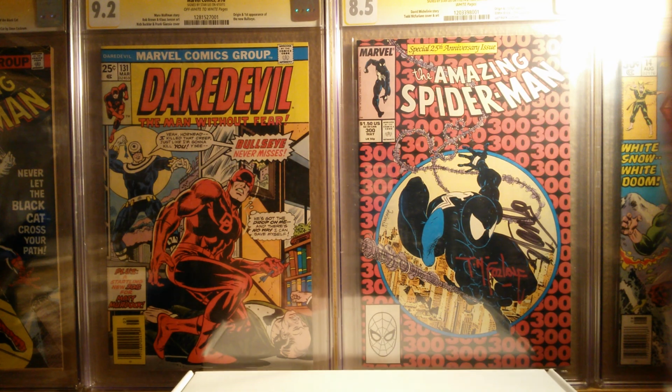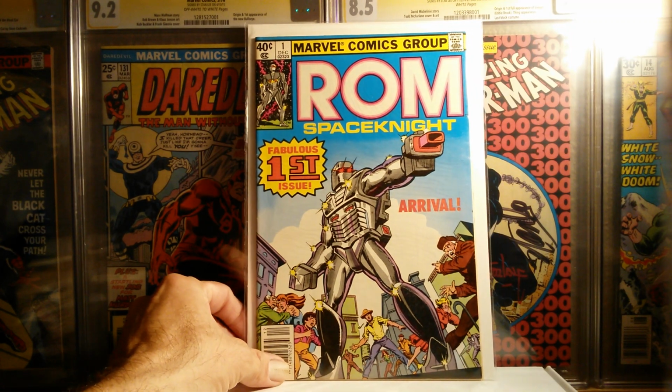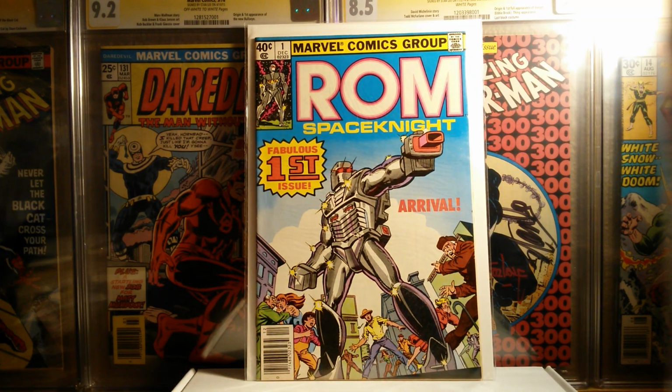So let me slide this over here. The first book I'm going to show is ROM #1. And I tried to pick books that are still kind of relevant or hot today. They might not have been back when I bought these, but are books that are sought out today, to try to keep it interesting. But ROM #1, I bought this for 40 cents right off the rack.